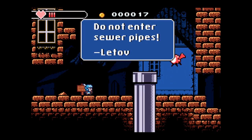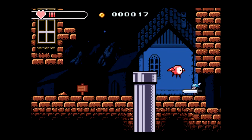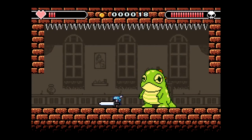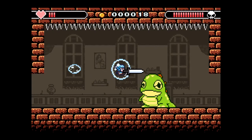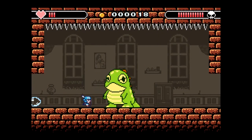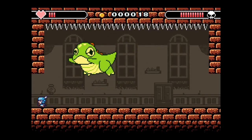What's this? Oh, yes, do not enter the sewer pipes. Spoiler, you go in there, you die. It's making fun of Mario sewer pipes. And as you can see, there's definitely some homages going on here, like this guy. This boss actually isn't that hard. His attacks don't do that much to you.